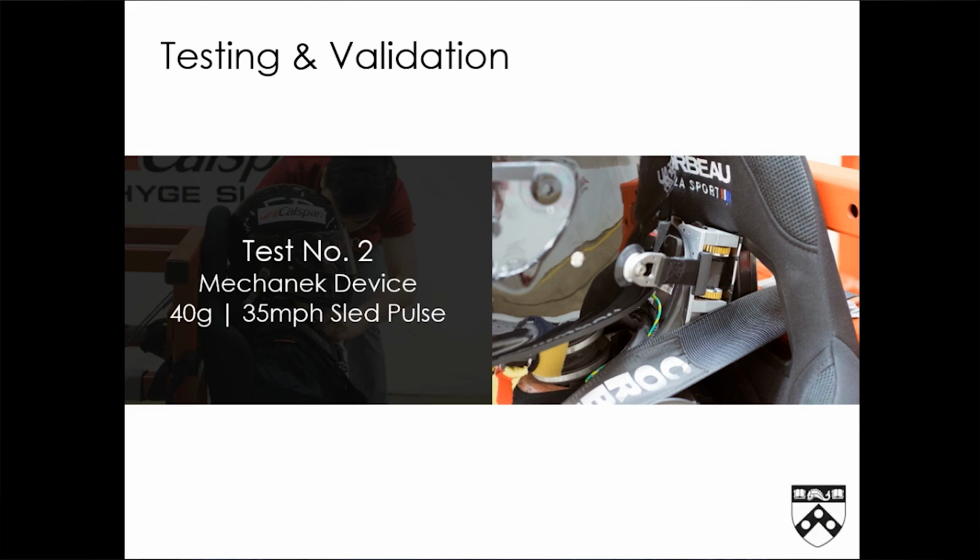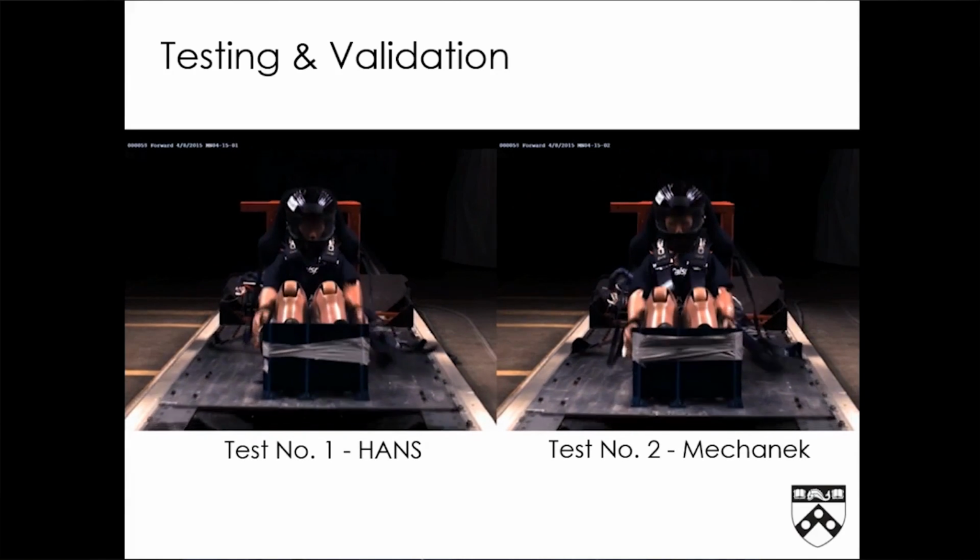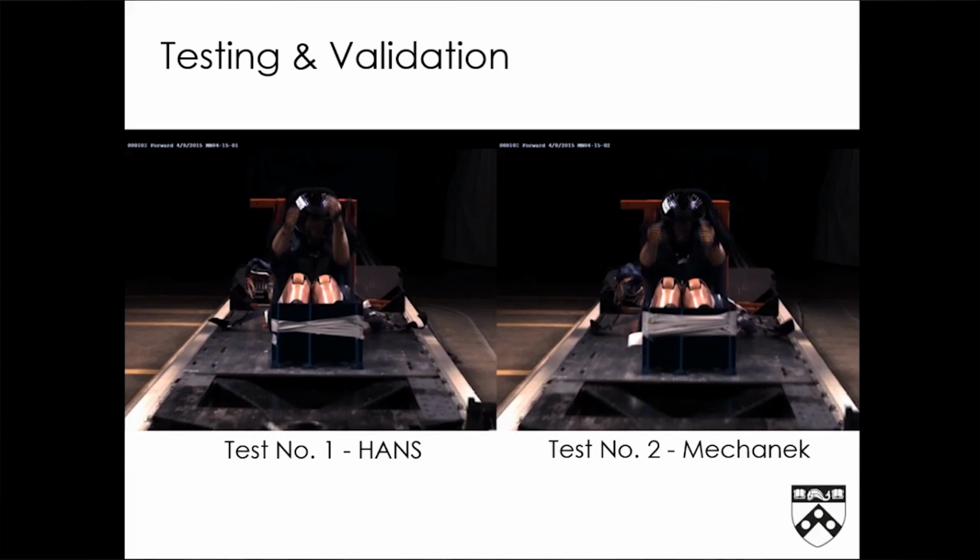For each of these crash tests, we utilize what's known as an ATD, or anthropomorphic testing device. These are crash test dummies that are fully instrumented to allow us to have live feedback of data from the crash test dummy itself.